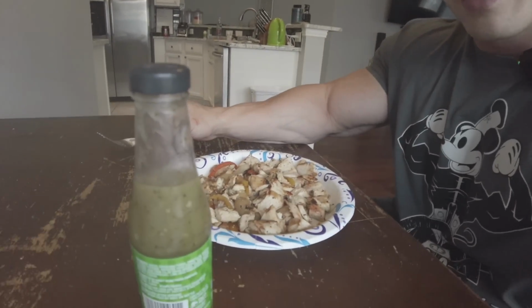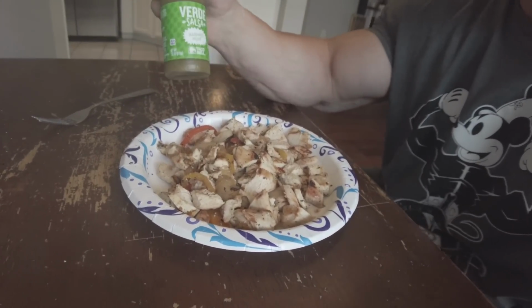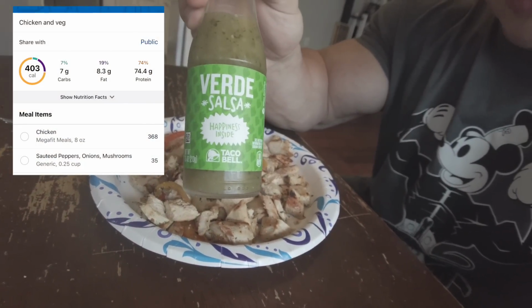Meal number 5. We got 8 ounces of chicken, we got bell peppers, we got onions, we got mushrooms. I'll be doing a little bit of the verde salsa here from Taco Bell. Another meal down. See you guys for meal number 6.